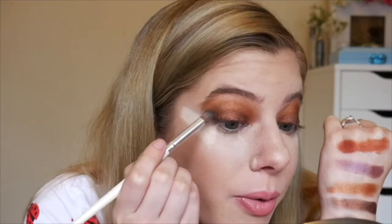So we are going to take the black jet color. I thought I was gonna burp. There it is. I'm gonna use the e.l.f. brush and I'm just gonna dip in there and probably do a really sloppy job. All right. And we're gonna go out here. Oh my God, the fallout is so bad.